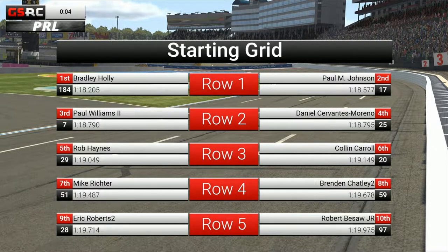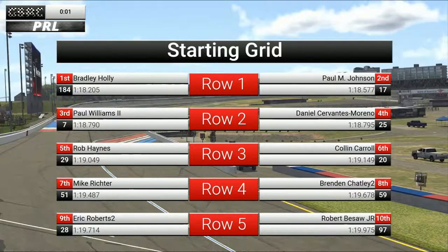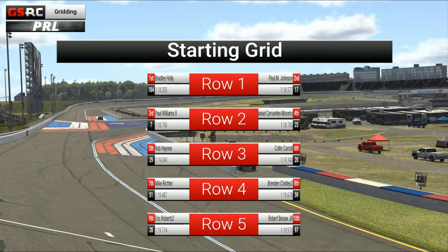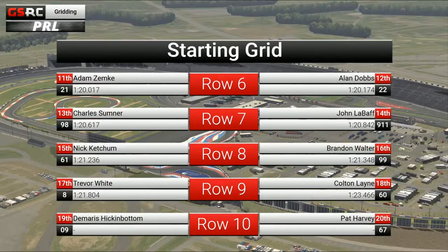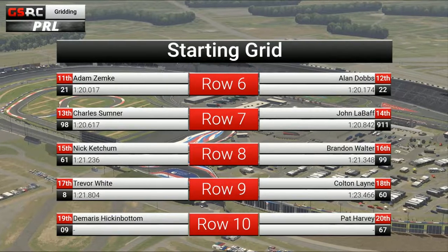Starting inside the top five, one of the top competitors of the season, Rob Haynes, goes alongside Colin Carroll in the 20 machine. Mike Richter starts in seventh with Braden Chatley in eighth. Rounding out the top 10, Eric Roberts and Robert Bissot Jr. In 11th spot is Adam Zemke, with 12th spot going to Alan Dobbs. Charles Sumner starts 13th with John Labath and Nick Ketchum inside the top 15.